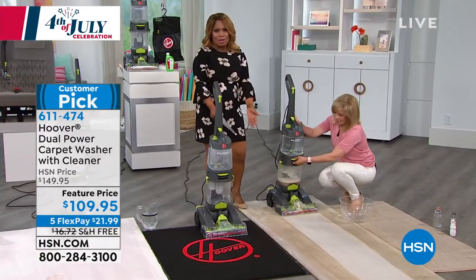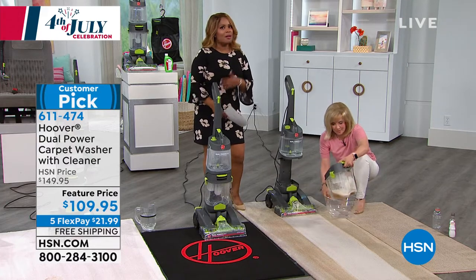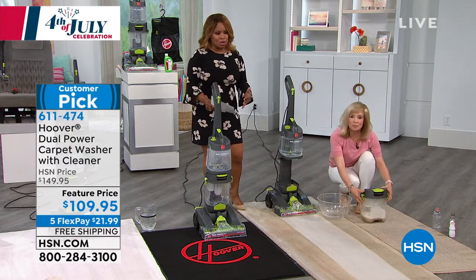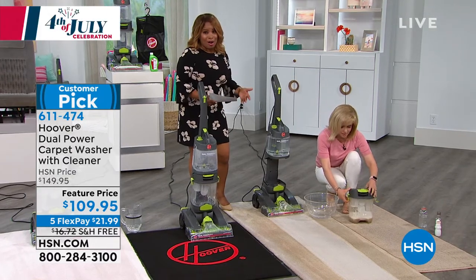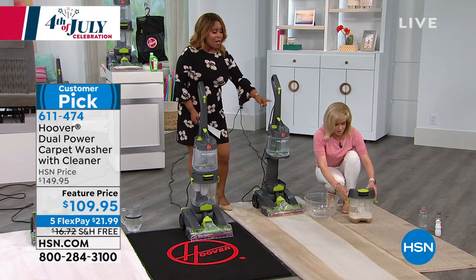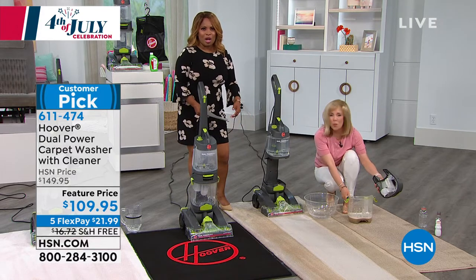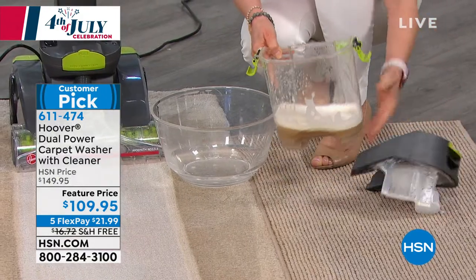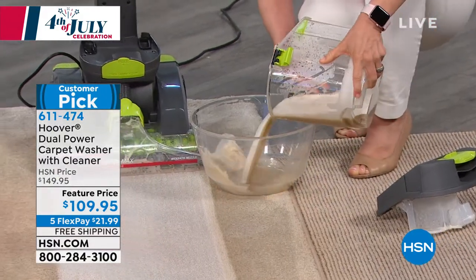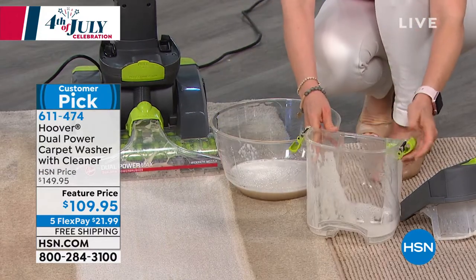We forget because, you know, we're busy, and we can't shampoo our carpets every week or every month, nor should you, but we sometimes forget just how bright our carpets really are because they get dingy over time. Look at the difference of what you might be missing out on. All the more reason why you want to get this at home, especially with that free shipping and handling and a price on the first Flex Pay of $21.99.